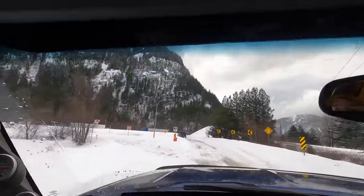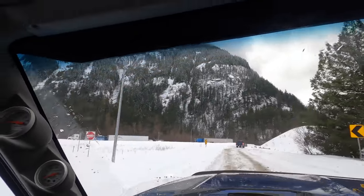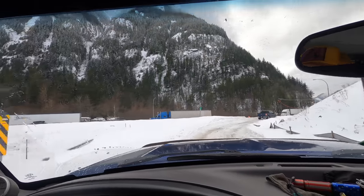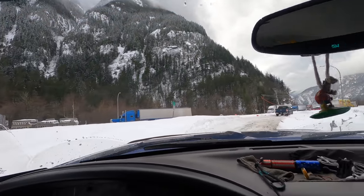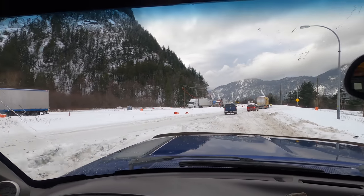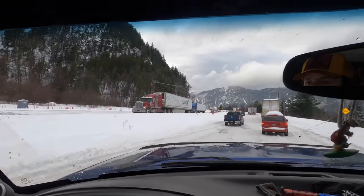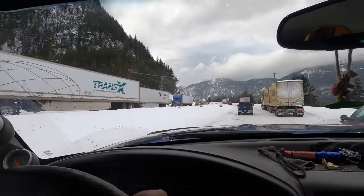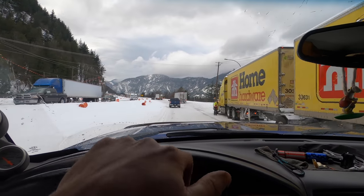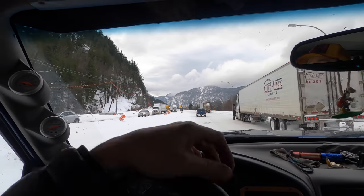All right, that freaking stupid semi got stuck right up here. I'll show you where. It's kind of a thick chunk of snow. They need to hit this crap with a front end loader or something. Right here he got stuck where it's all thick. Oh my God. I'm gonna hit it hard. Yeah, son. Is that dude right there getting chains on? All the truckers have to take their chains off now.